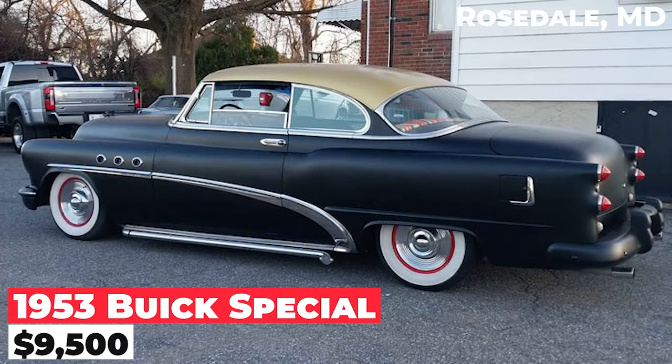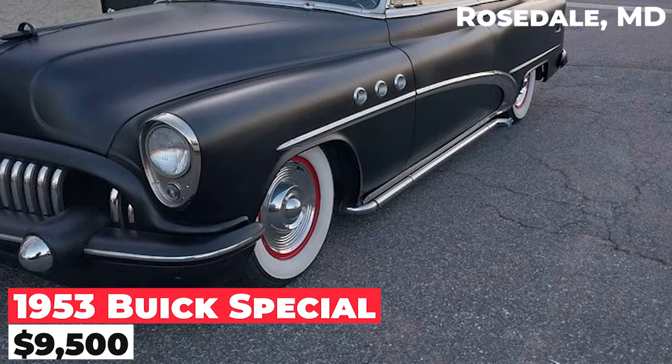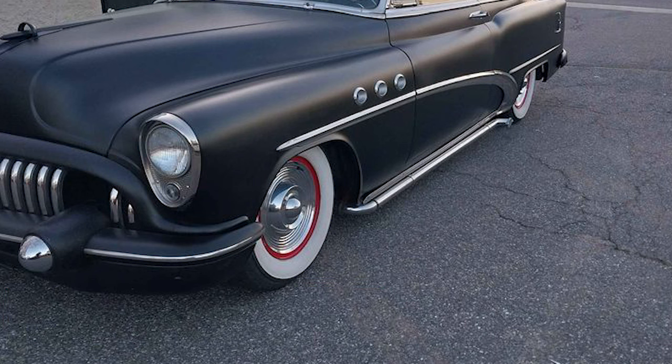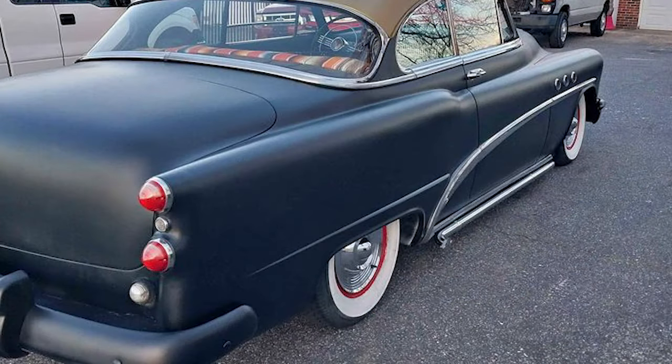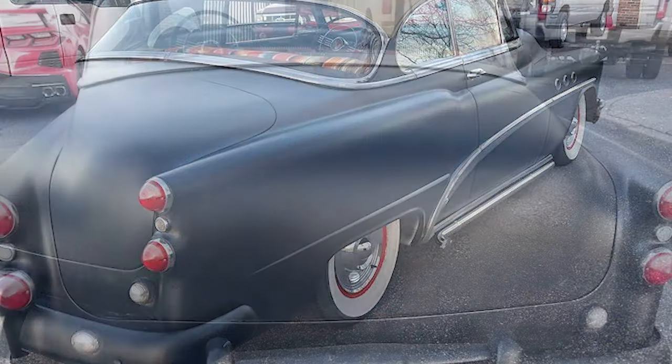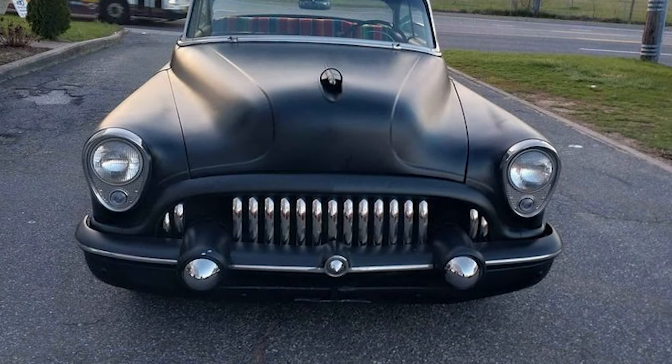Introducing the 1953 Buick Special, priced at $9,500. This vintage coupe features a straight 8 engine with automatic transmission. It runs and drives smoothly, offering a great driving experience. Although it requires interior work, the exterior maintains its charm, attracting a lot of attention wherever you go. With a clean title, this Buick Special promises nostalgic drives down the road, embodying the elegance and grace of its era.